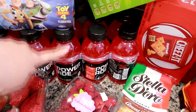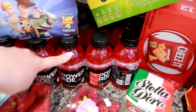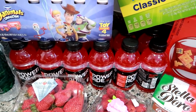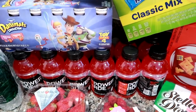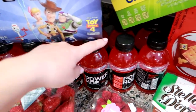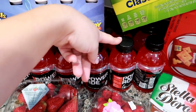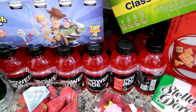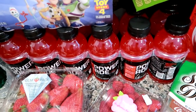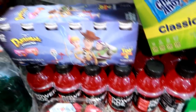Some Powerade in the fruit punch flavor for my husband. Now that we're into March, it's still cold, it's still snowy. We actually get snow here through April, but the temperatures are starting to be a little bit more mild. So I like to get Gatorade and Powerade and stuff like that from March all the way through the end of the fall, to take to work, since he does manual labor and works outside most of the year.